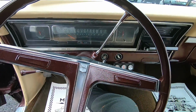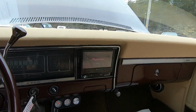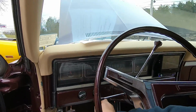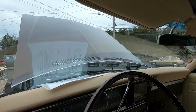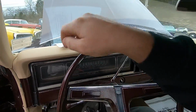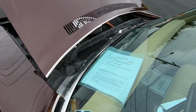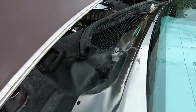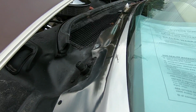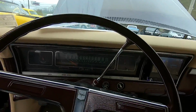It does start up easy. There's a TV coming out. Go ahead and try some stuff on the dash here. Try our wipers. Well, I'm turning it. Let's see if they're there. They're not there. Let's see if we get these little nubs to turn. No, it's gonna need some windshield wiper help.